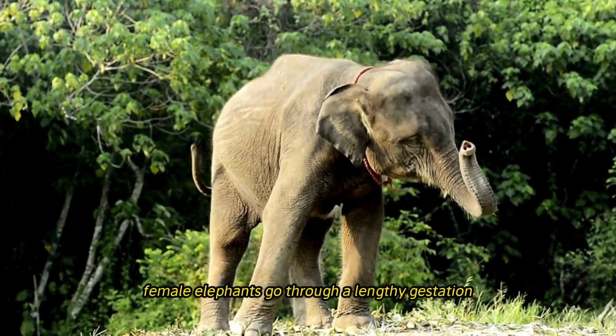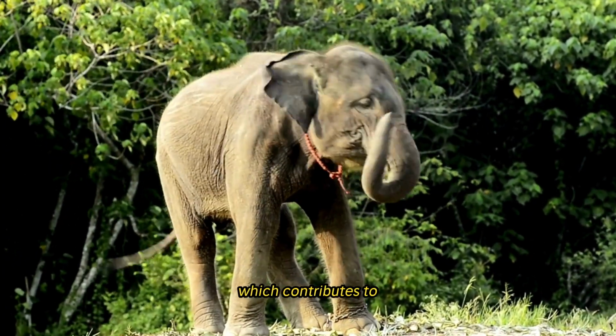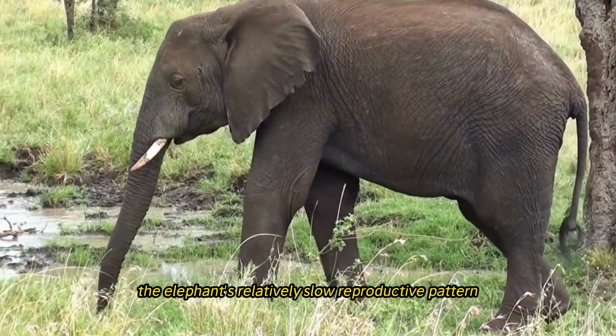Female elephants go through a lengthy gestation period that lasts approximately 22 months, which contributes to the elephant's relatively slow reproductive pattern.